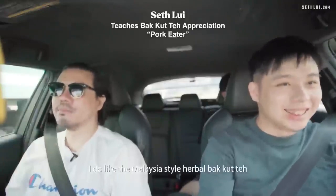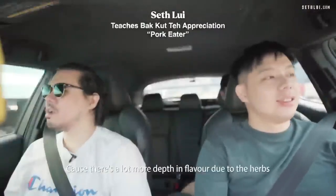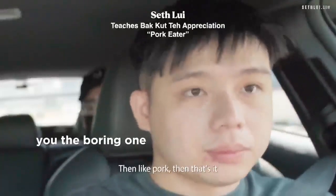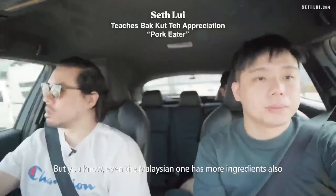Cause I do like the Malaysian style herbal BKT more than Singapore style. Cause there's a lot more depth lah and flavor due to the herbs. Singapore is quite boring lah. It's like pepper, very heavy pepper taste, then like bak, then that's it lah. But even the Malaysian one has more ingredients also.